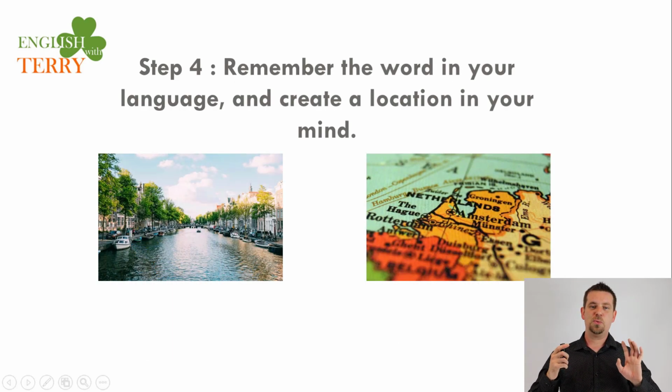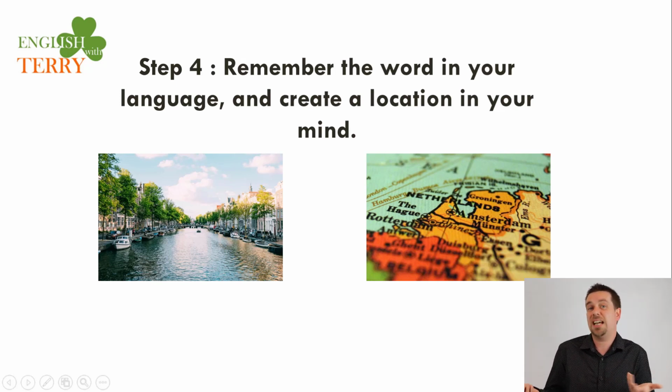And I really remember this in this image way, right? Now, when you remember the word in your language, create a location in your mind. In this case, I'm putting all of the locations in the Netherlands, in Amsterdam, because I have been there before. I've been there 2 times. But I'm creating that sort of location image connection.